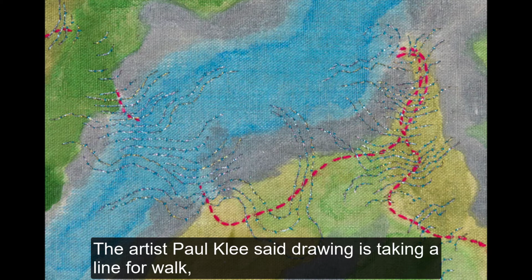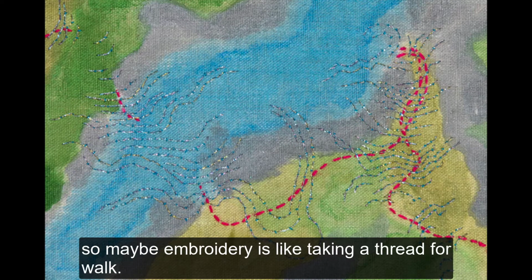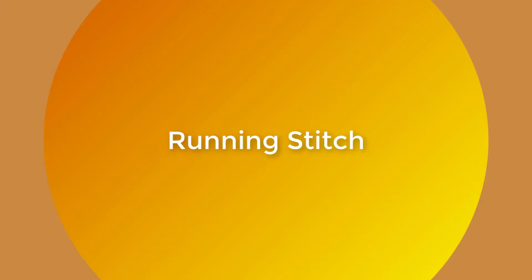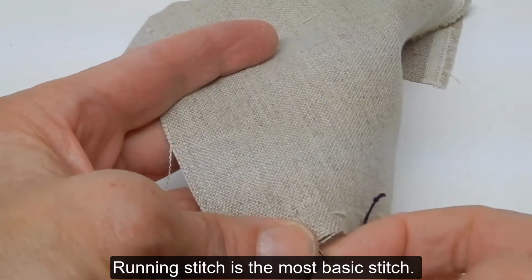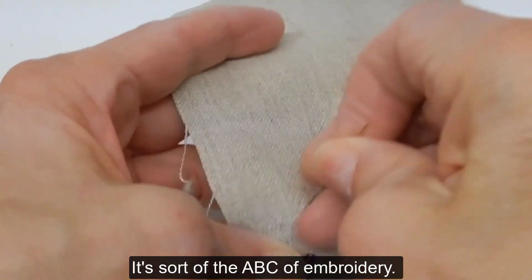The artist Paul Klee said drawing is taking a line for a walk. So maybe embroidery is like taking a thread for a walk. Running stitch is the most basic stitch. It's sort of the ABC of embroidery.